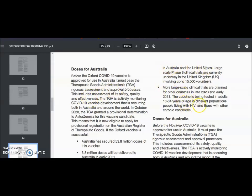What have we got? I'm jumping all over the place here, people, because like I said, it's just too much to read, so I'm just reading you bits and pieces of the actual little booklet. In Australia and United States, large-scale Phase 3 clinical trials are currently underway. More large-scale clinical trials are planned for other countries in late 2020 and early 2021. The vaccine is being tested in adults 18 to 84 years of age in different populations, people living with HIV and those with other chronic conditions.